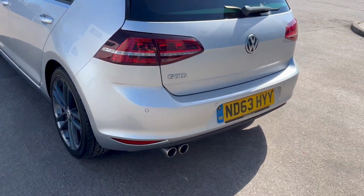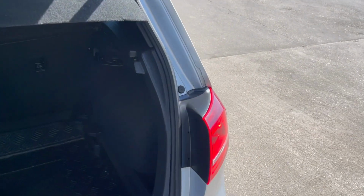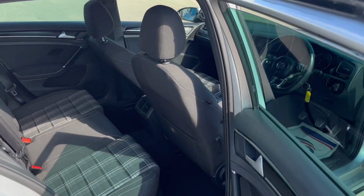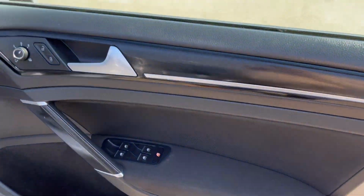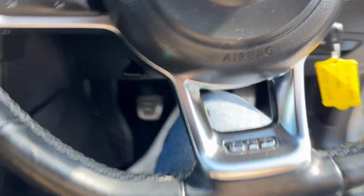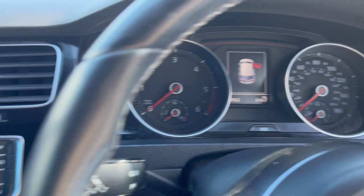I haven't even cleaned this one yet, it's just arrived. Boot area is in lovely condition. Rear privacy glass, interior is immaculate. Electric windows, electric mirrors, lovely Golf GTD sports seats. GTD steering wheel, 69,562 miles.